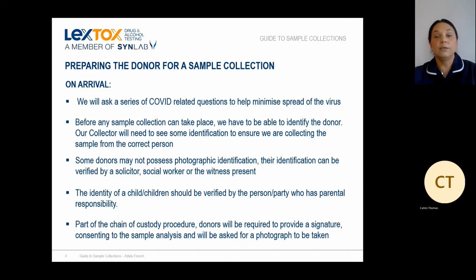Our sample collectors know they can't proceed with any collections unless that named person is there and they can identify that child. As part of the chain of custody procedure, donors will be required to provide a signature consenting to the sample analysis, and they'll be asked for a photograph to be taken. So we can't proceed with the sample collection unless the donor has given us a signature of consent and has agreed to have a photograph taken.